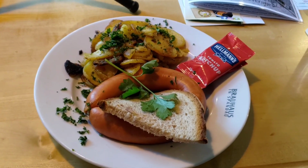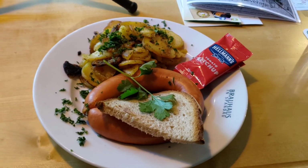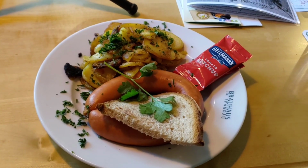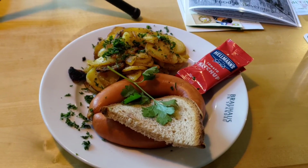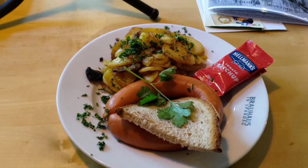Alright guys, so I was feeling a little bit peckish again after having had some of the beers, and I thought we would need to try something that was local. So this is the Spandau Laut. We've got some potatoes from the pan, a little bit of bread, and a nice big sausage and some ketchup. So let's dig into this and see what we can do. Let's have a little look at this Spandau Laut and see what we have. So first off, we've got a nice little bit of bread.